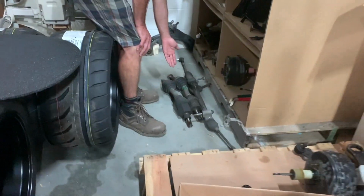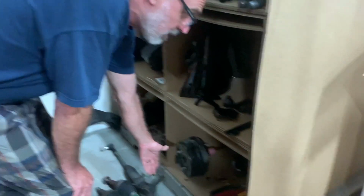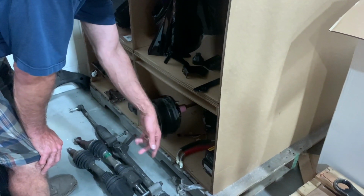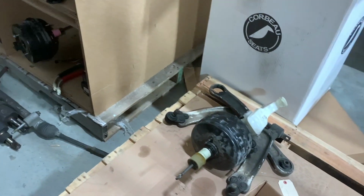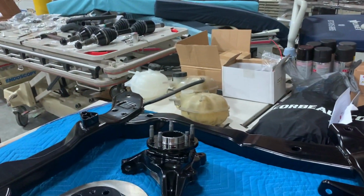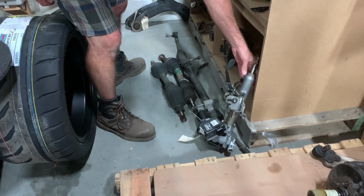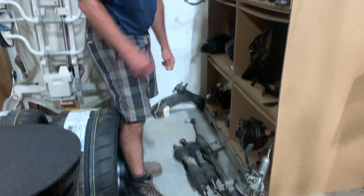To give you an idea, Max got a little bit of everything. I got extra axles. I got a couple extra steering systems because we stripped down another one out back. I got an extra master cylinder, multiple overflow tanks. And here's another whole steering system right here that's ready to be broken down.